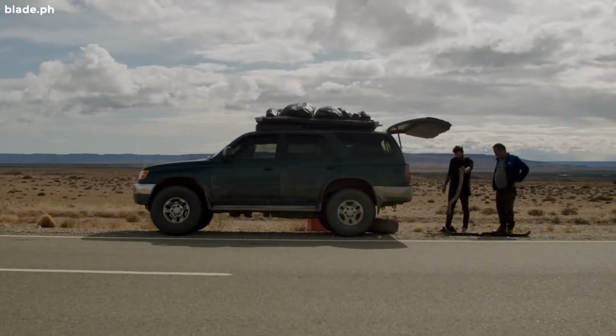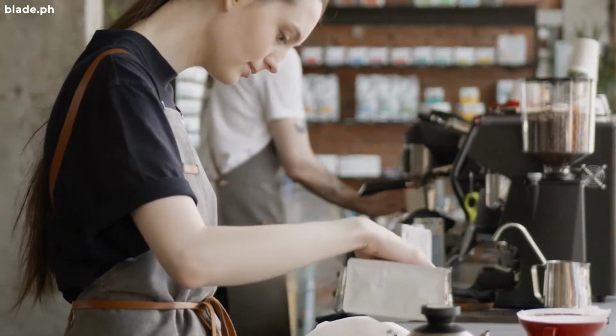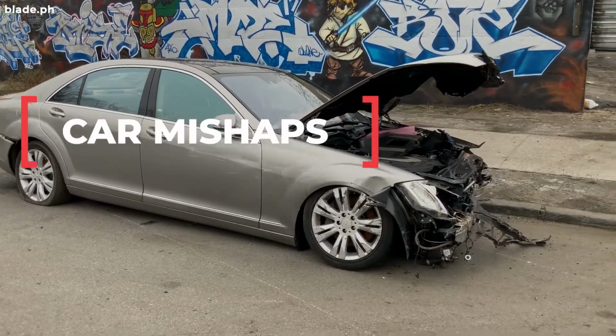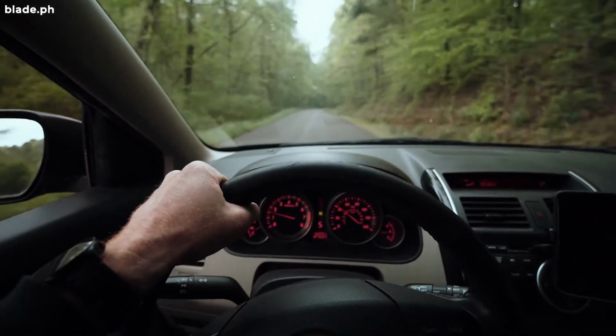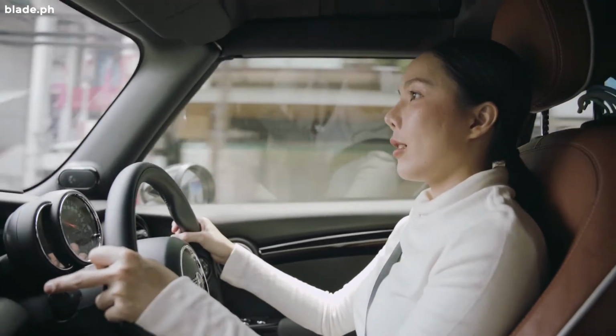We can never avoid unexpected occurrences. However, when we're prepared, we can always get through them. And like all things, car mishaps are no exemption. When driving, you'll never know when you need that spare tire, so better have one prepared just in case. For those who own a car, here's the tools you should have in your car.